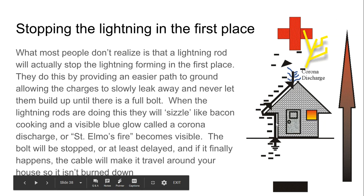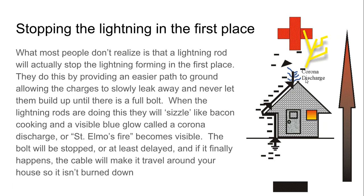But this is an excellent conductor. So the electrons get running really fast up this, and they may spray off the tip of the lightning rod and show a faint blue glow, and you'll hear a frying bacon sound, a sss. And what's happening is the electrons are leaking off the sharp, pointy lightning rod, and they can leak the charge so swiftly that a lightning bolt never happens. So a lightning rod can actually prevent the lightning strike in the first place. And this diagram is testable.